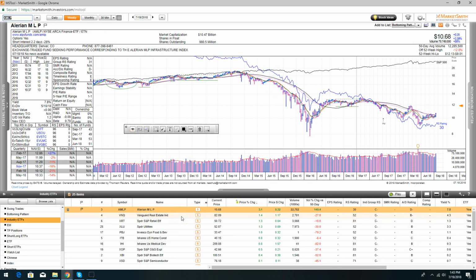This MLP really does look interesting to me. One, because MLPs are still not even close to where they were back in 2014. Still way down, but you have a weekly reversal pattern right here. You have one right here. This one went up, and would have worked for a little trade if you'd taken some profits, and then you have another one right here.